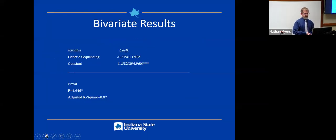So the bivariate analysis, just looking to see if there's a relationship between genetic sequencing and hospitalizations, does prove to be statistically significant. So the genetic sequencing has a negative relationship to hospitalization, indicating that more sequencing is related to fewer hospitalizations at the state level.